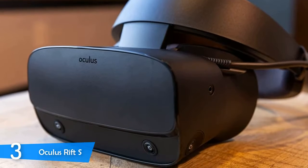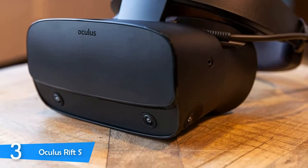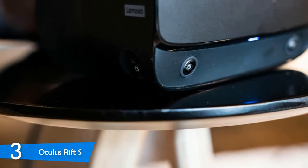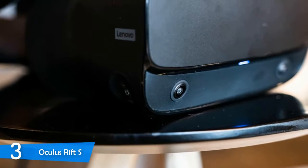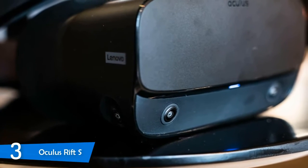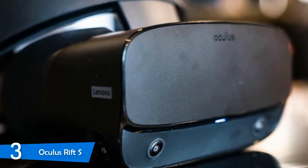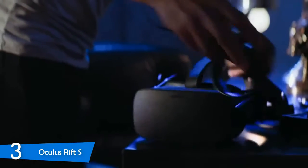In the visual department, the Oculus Rift S also has received some updates as it now rocks a 1280 by 1440 resolution for each eye, improving significantly upon its predecessor. However, there is a drop in the refresh rate compared to the original device, since now it supports just 80 Hz at maximum. But this will make it more accessible for weaker systems, and with the ASW system it will get the job done even with weaker PCs.